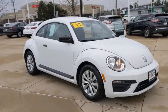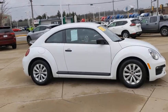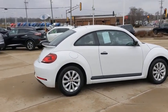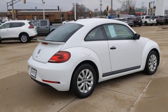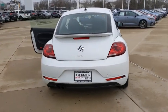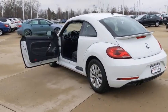Stop by and take a look at the 2018 Volkswagen Beetle Sport. The VW Beetle rekindled the magic of its legendary namesake and became a ray of sunshine in an all-too-serious car market. The Volkswagen Beetle is among the top 10 best-selling nameplates of all time, ranking right up there with the Ford Model T in terms of numbers sold.